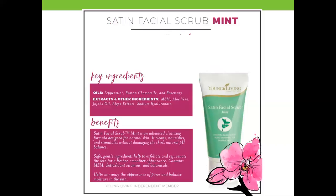And one of those would be our Satin Facial Scrub, Mint, which has a mint smell. I love using this one in the morning. When I wash my face in the morning, about 2 or 3 times a week, I'll do the facial scrub. And what I love about it in the morning is it has that peppermint in it, so it's very uplifting and energizing.